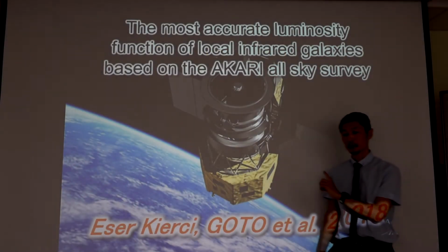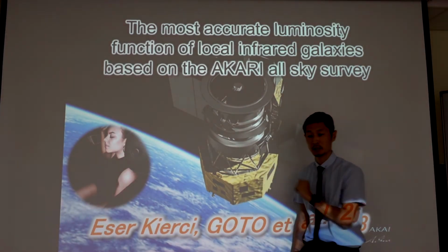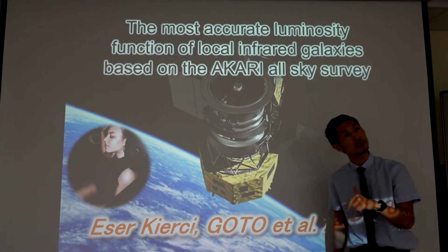Okay. Next, I want to introduce another paper that we wrote from the all-sky survey of AKARI with my former postdoc AJ. She was here until 2 years ago.